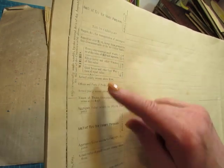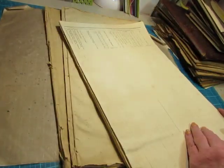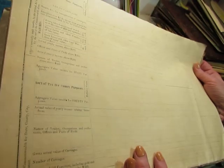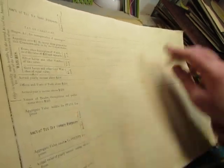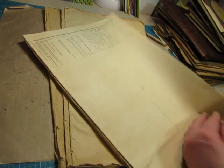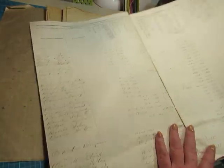Watches. Annuities over $200. These lines, I can't tell if they're drawn on. They almost look like they were drawn on, but maybe they were printed. I can't really tell. And here we have the beautiful faded handwriting.